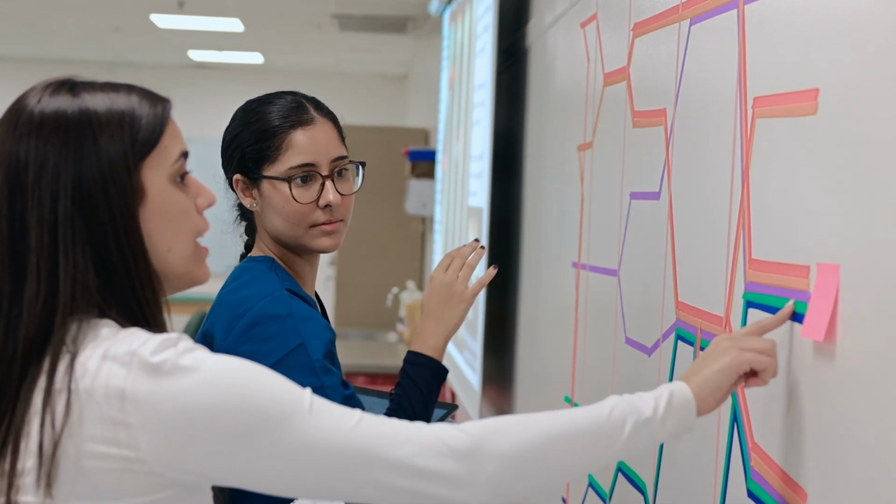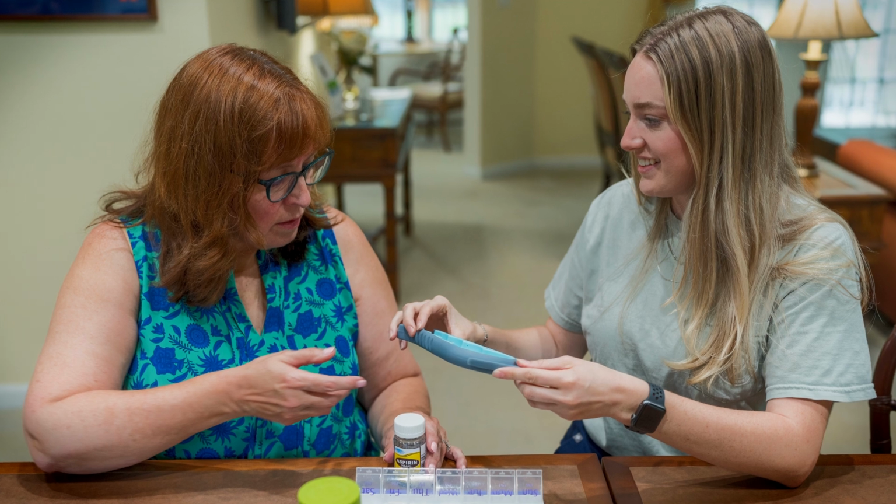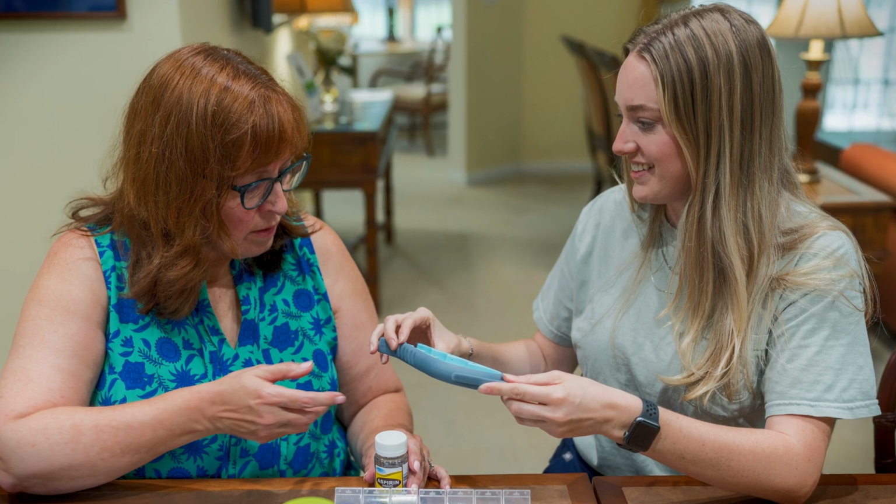The Doctor of Occupational Therapy program was designed to train students to be what we call clinician scholars. These are graduates of our program who are able to find evidence, understand the evidence, and use the evidence to make clinical decisions that are going to be the best for their patients and clients and their families.